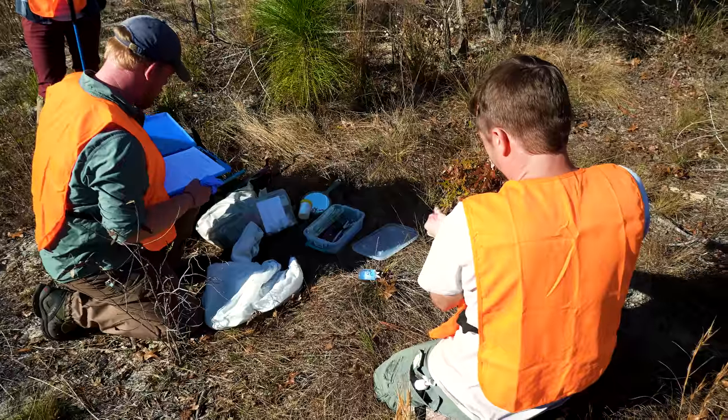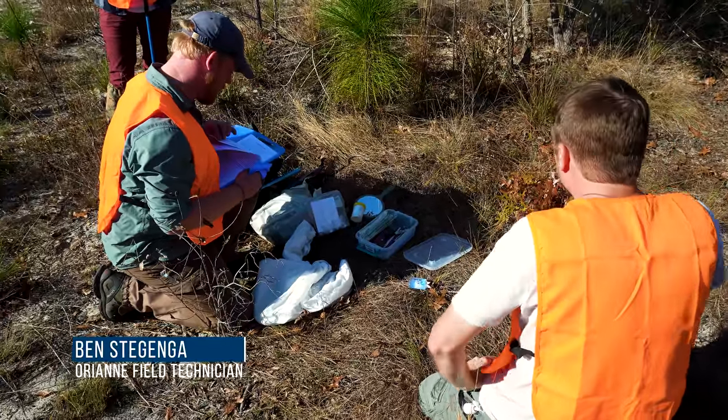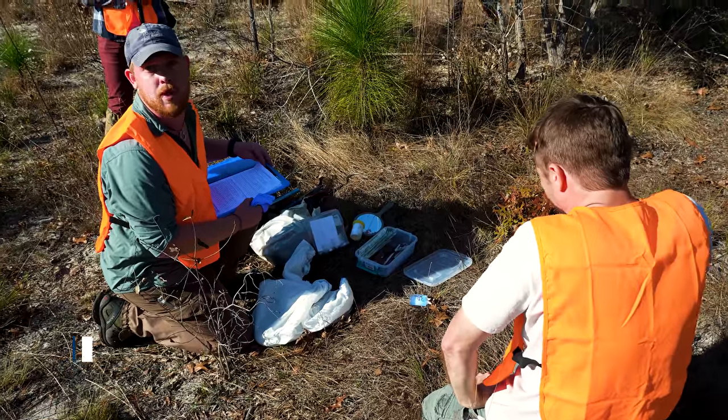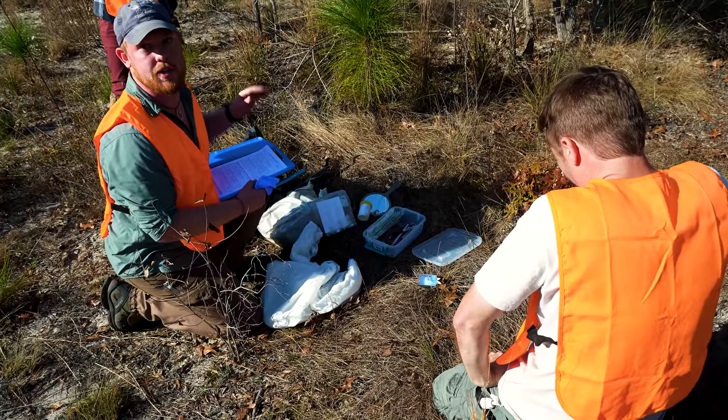Is this data collection, pit tagging, and all that right here in the field? Yep, right here. Typically, when we don't have an audience, we can get this done in 15, 20 minutes. Snakes, very little stress. We get it back in the burrow and continue on his day.